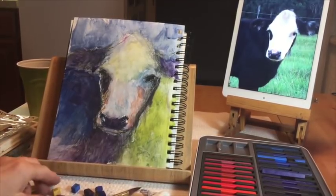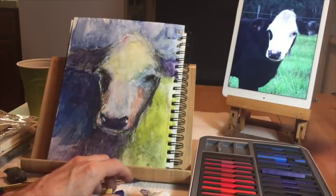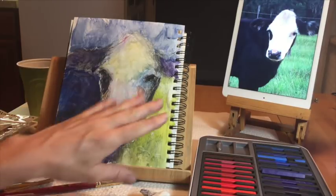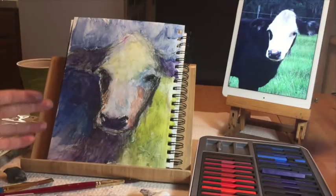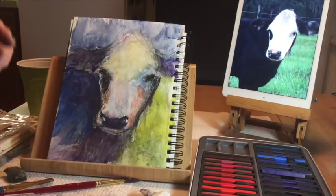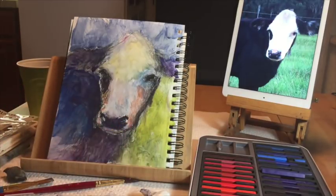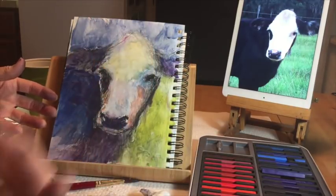So far, I am really liking the Inktense blocks. I think I will use them more definitely in the future as an underpainting. And even though this has a very loose feel right now, keep in mind, this is just an underpainting. Some people have asked, why an underpainting? It establishes your values. It establishes your color palette. And it also establishes a loose background to work upon.